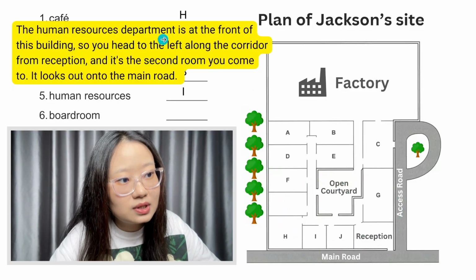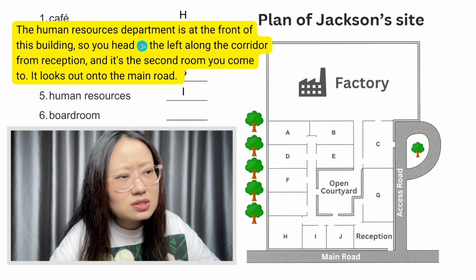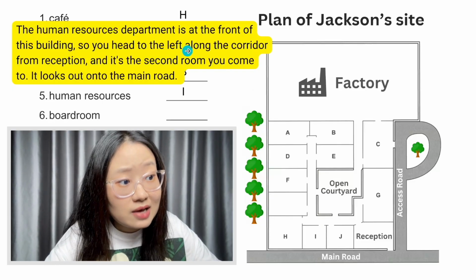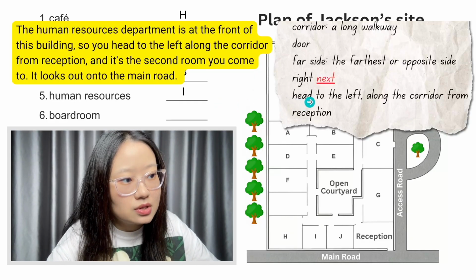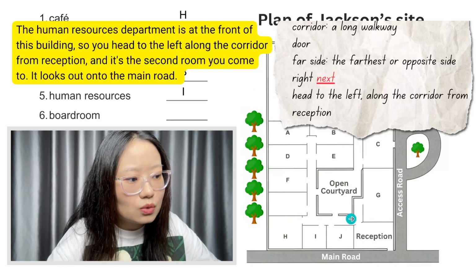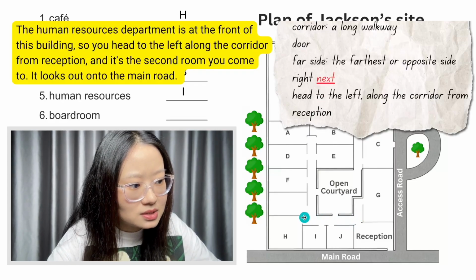You head to the left along the corridor from reception. Did you get so confused by this sentence? What does she mean by "left along the corridor"? "Left" and "along" shouldn't be read together. It should be read as "head to the left." So we go this way, right? Which left? The one along the corridor from reception. So she's talking about this left.